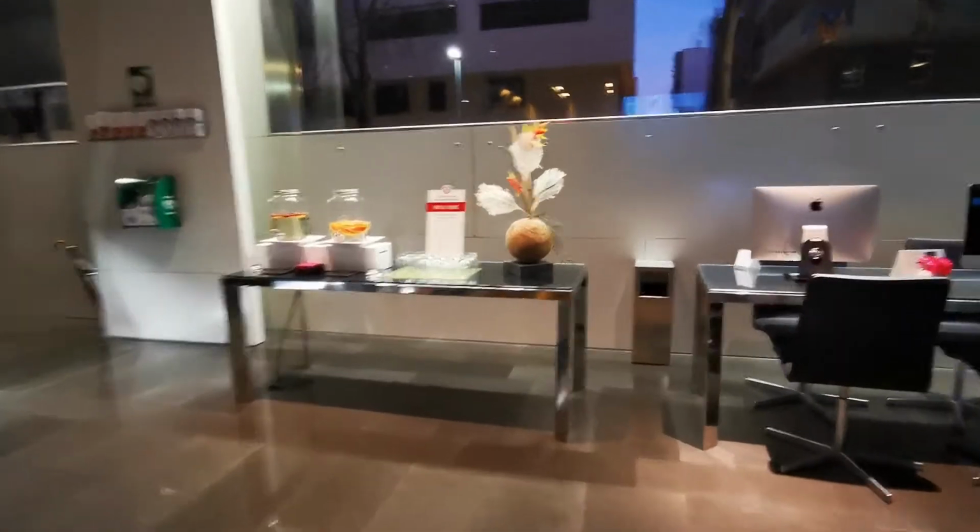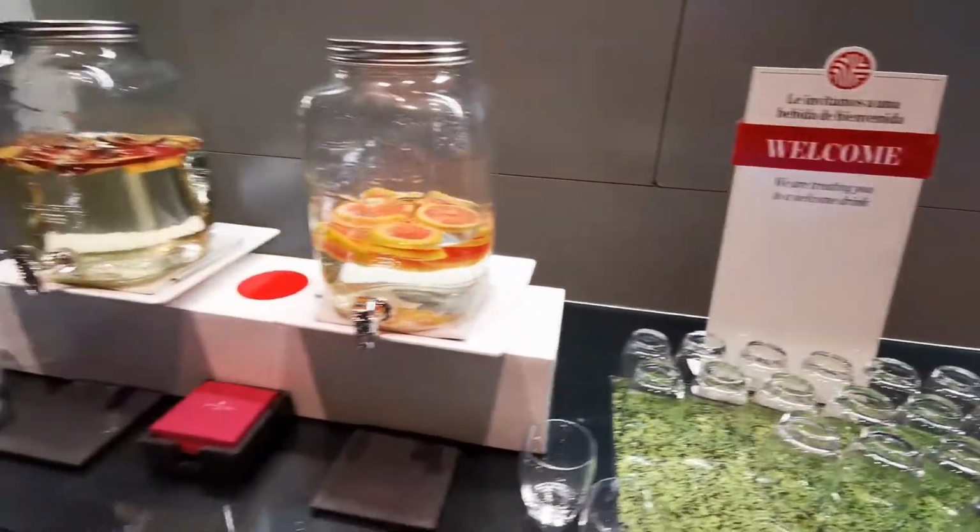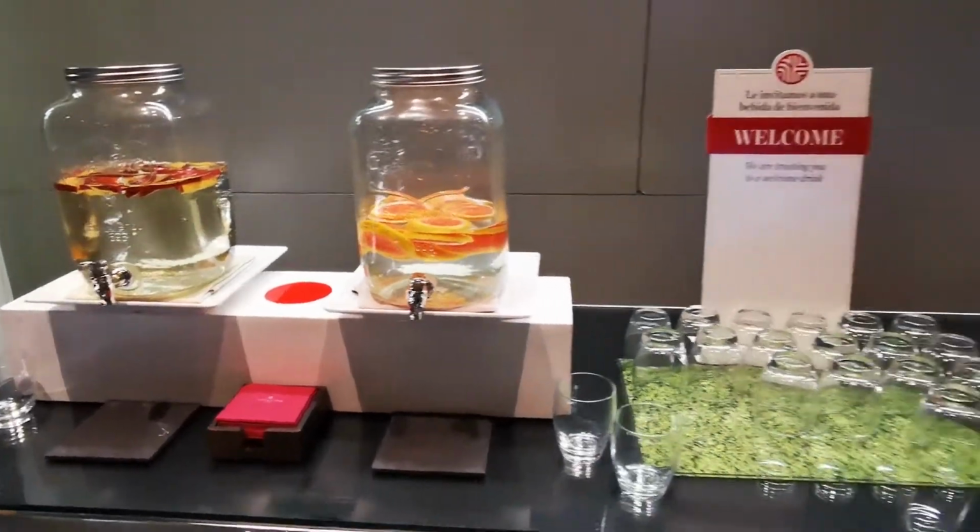On arrival, you have welcome drinks for you. So this is the lobby area when you first walk into the hotel. We have the check-in desk behind me, and we have a few seats on this side as well, like a lounging area where you can chill out.